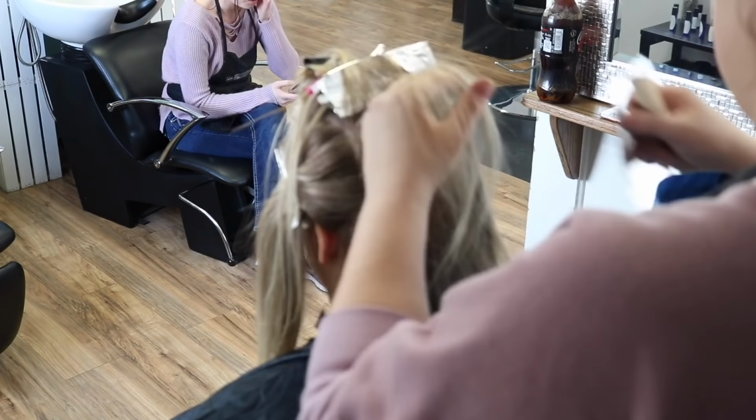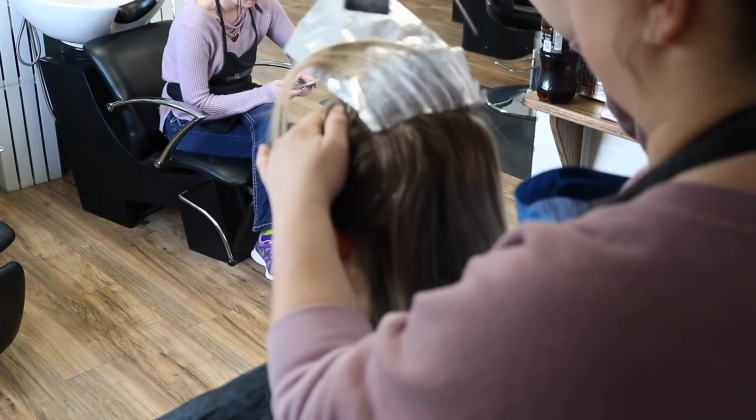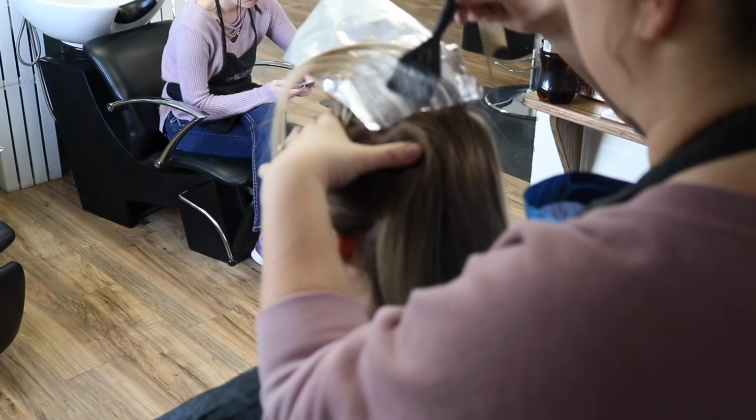If you guys want to section that out and then weave it, that's fine. That's just how I do it. I'm sticking my comb in there and then just laying it upwards rather than down, using my left hand as a grip. You see how I'm pushing down there? Now, once I get the lightener on there, I can remove my hand and it'll stay in place.